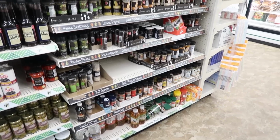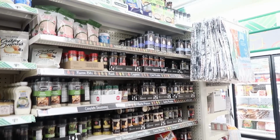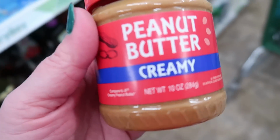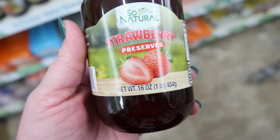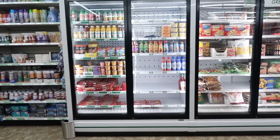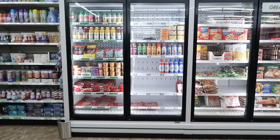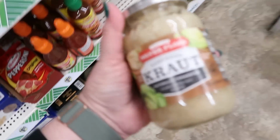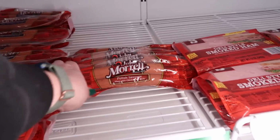This is a really great spice selection actually here. I'm going to grab some wheat bread. I'm also going to get some peanut butter and some strawberry preserves. The refrigerator section looks particularly picked over. I just saw some bagels, but they don't have cream cheese here today. Got one of these jars of sauerkraut. I'm going to get some of this Polish sausage.